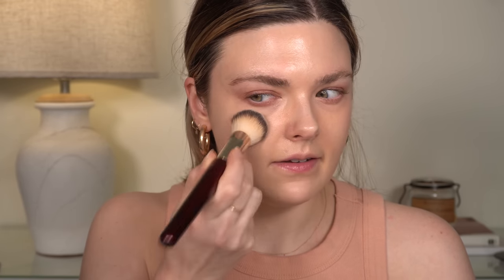And I'm applying just a super, super sheer layer of this because I think they actually call this a full coverage foundation. I would say it's more of a medium coverage. I just used a little clip to pull my hair back. Every time I think, oh, I'll leave my hair down today and just tuck it behind my ears, I quickly regret that decision because it just gets in my way.